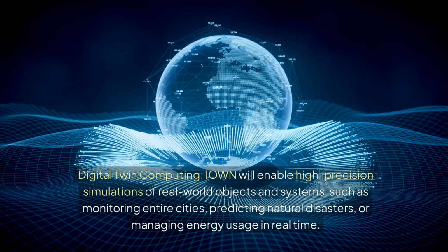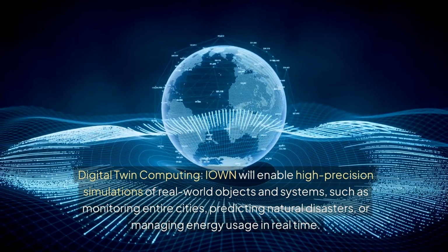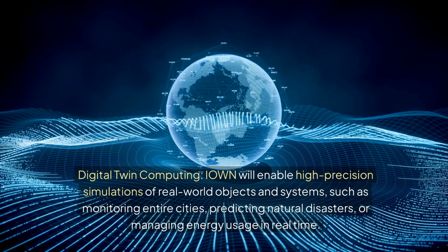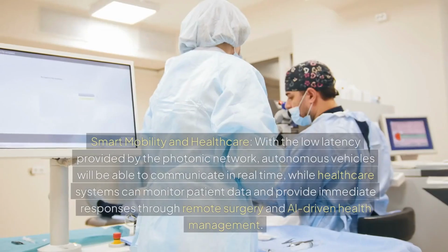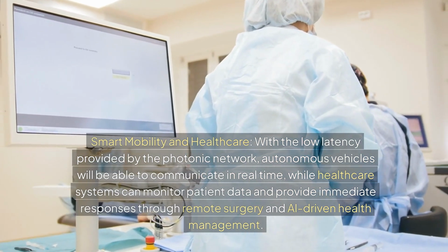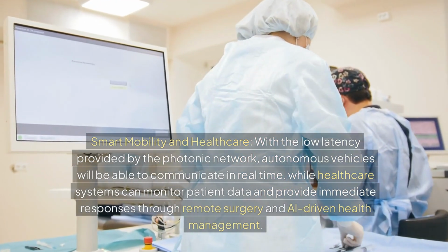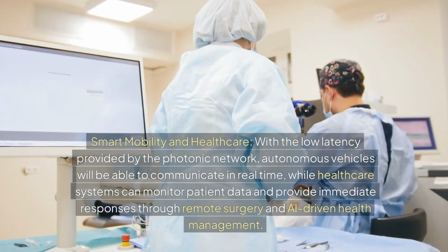Example of future use cases. 1. Digital twin computing. I.O.W.N will enable high-precision simulations of real-world objects and systems, such as monitoring entire cities, predicting natural disasters, or managing energy usage in real time. 2. Smart mobility and healthcare. With the low latency provided by the photonic network, autonomous vehicles will be able to communicate in real time, while healthcare systems can monitor patient data and provide immediate responses through remote surgery and AI-driven health management.